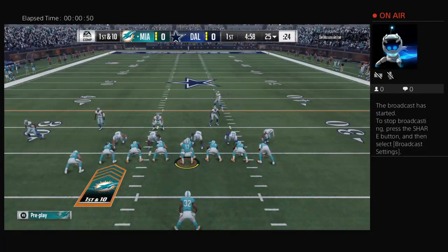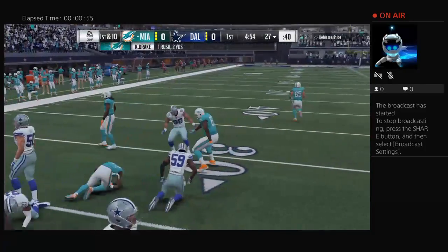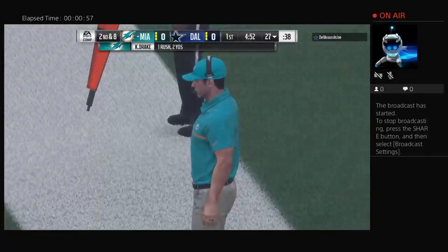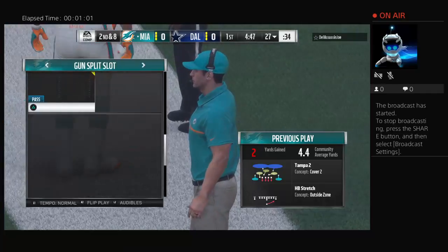Looks like the defense in press coverage here. Here's the first carry for Kenyon Drake. And he'll fight forward to about the 27-yard line. 2 yards on the pickup there. It'll be 2nd and 8.